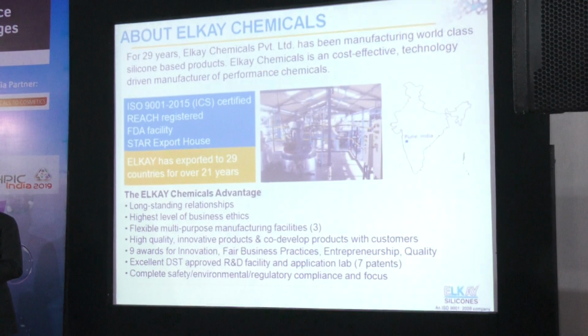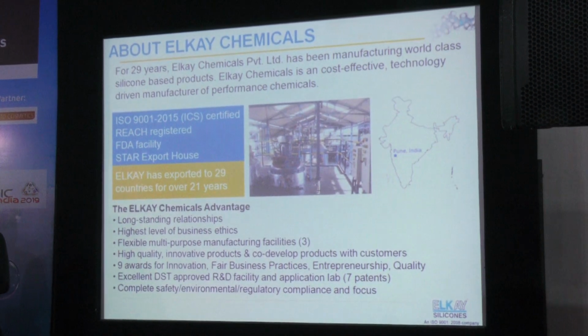I'll proceed. First, I'll have one slide on who we are. Elkay Chemicals, or Elkay Silicons, is a 29-year-old company based out of Pune, and we are a very technology-driven company. In other words, we focus on performance-based chemicals and products, which is mainly what most silicons do and give. We focus on everything from domestic to exports. We've exported to 29 countries across the last 21 years, and we run 3 plants, all within 3 hours of the Mumbai area. Our head office is in the city of Pune.